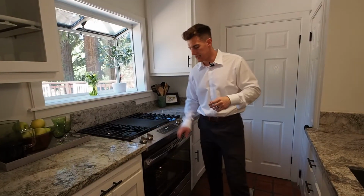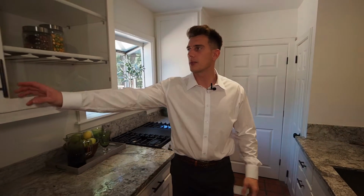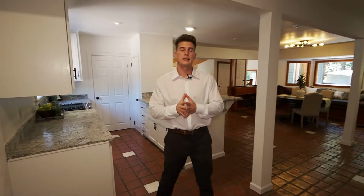Let's zoom in on this nice GE gas range right here with a griddle built in the middle, which is super helpful. Over here, we're gonna have nice glass cabinetry so you can show off your wine glasses with your wine holders here. Decent sized kitchen. Again, this is a guest house, but it's its own house.